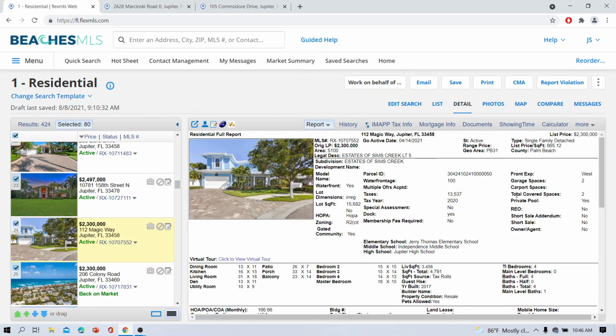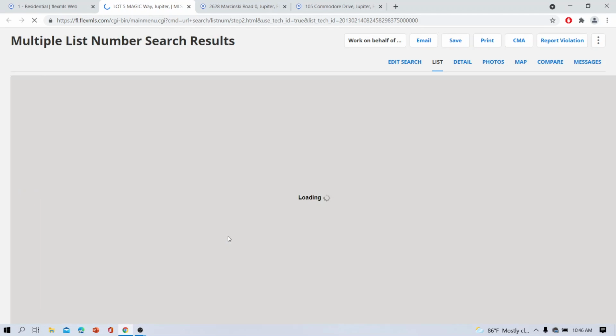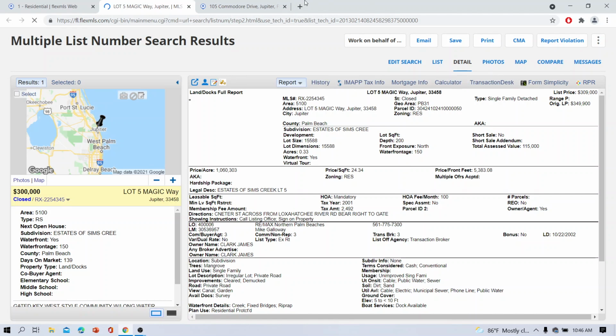So this is Estates of Sims Creek. History. Where's the history? Come on. Look at this history. So they've been trying to sell it for $279,000. Somebody bought it at $300,000. Then they flipped it and they made $310,000. Then they tried to sell it for almost $1 million the next year. All right, could this have been land? I have to look at this. Let me get rid of these while we're waiting.